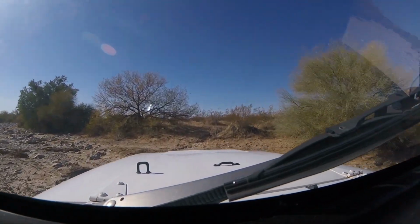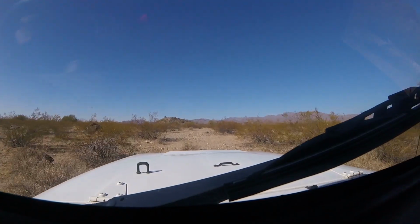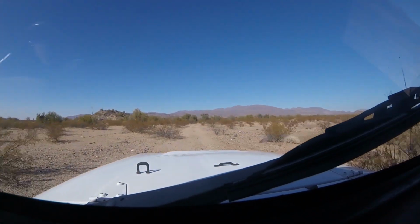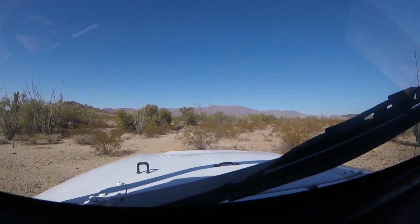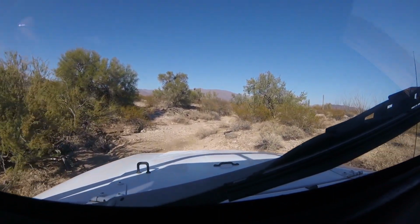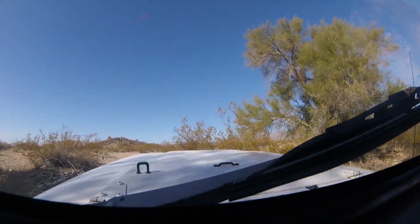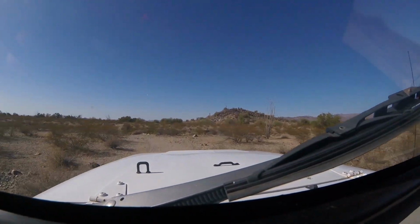I would not want to try this with any water in here. Oh yeah, smooth sailing all the way. And I see a whole bunch of cactus and trees there, so there's probably another dry wash bed. I don't really see any black sand here. I would consider maybe doing some dry panning here. We're going to go check this mound out right over here, and then we'll get back on the road again.